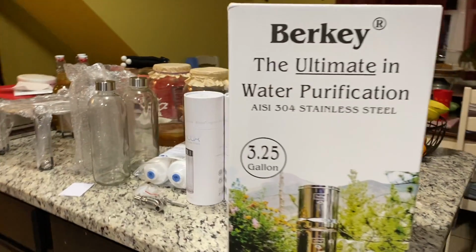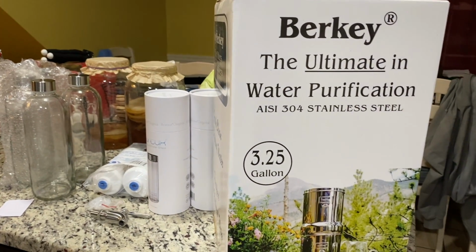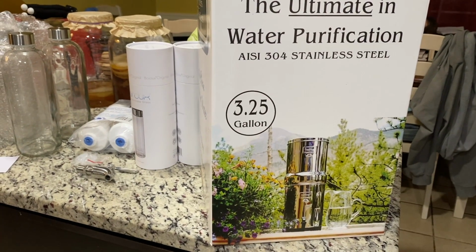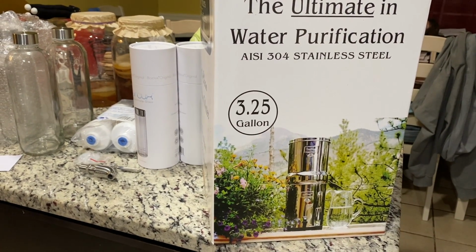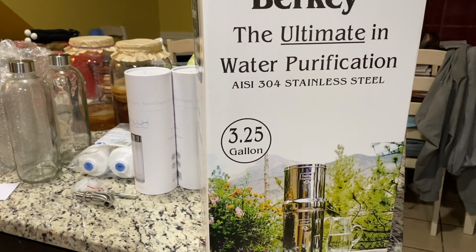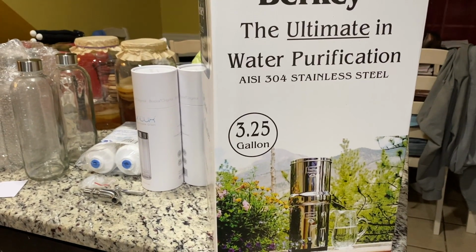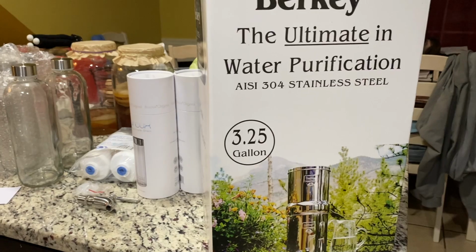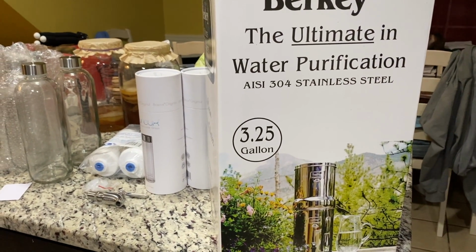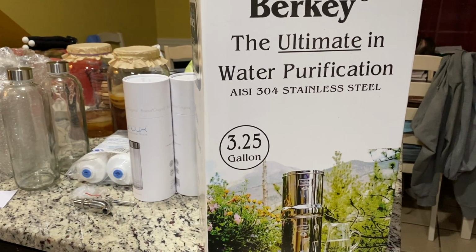And it's here, and I'm so excited to set it up and get it going and see how the water tastes. So this is a Berkey, and it holds 3¼ gallons of filtered water. Now I'm used to buying spring water. I guess I'm very conscious of the taste of water. Some people say they can't taste the water, it tastes like water. I am not that person. I taste water.